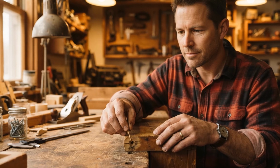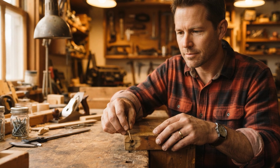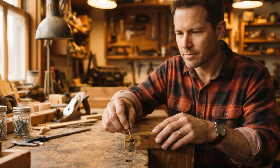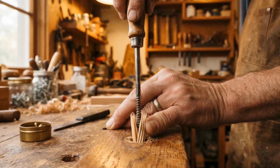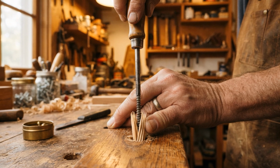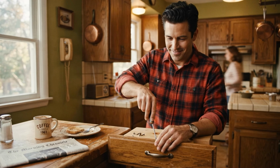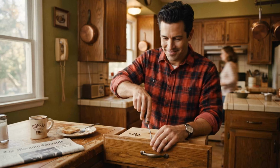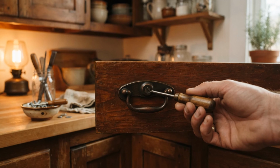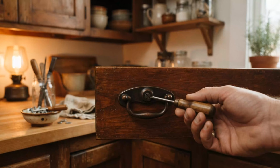Old fathers had a simple answer for small furniture and cabinet jobs. A sliver of clean wood, often a toothpick, gave the screw something to bite again. The goal was not to rebuild the drawer. It was to restore the grip inside a tired little hole. This was the kind of repair that happened standing in the kitchen with breakfast still on the table. No big speech. No trip to the hardware store. Just a small correction that kept the old drawer working.